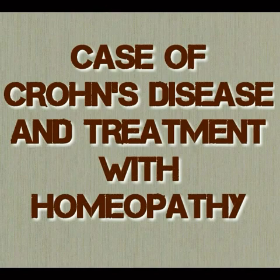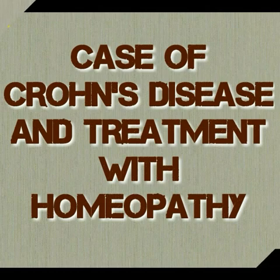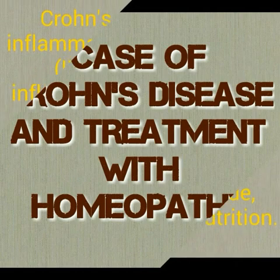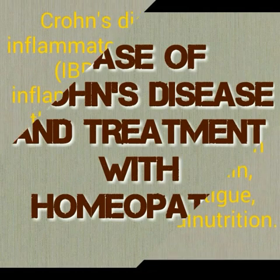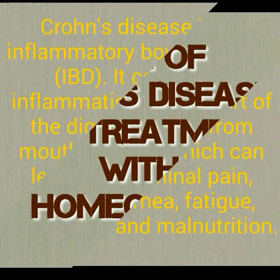Today we are going to discuss a case of Crohn's disease and its treatment with homeopathy. Crohn's disease is a chronic inflammatory bowel disease, also known as IBD. It is characterized by chronic inflammation of the mucous lining of the GI tract leading to ulcerations. It can affect any part of the GI tract from mouth to anus. Any part of the intestine can be involved. Mostly the parts of colon and small intestine are affected.